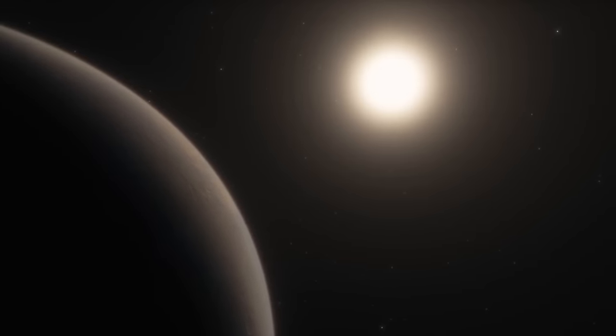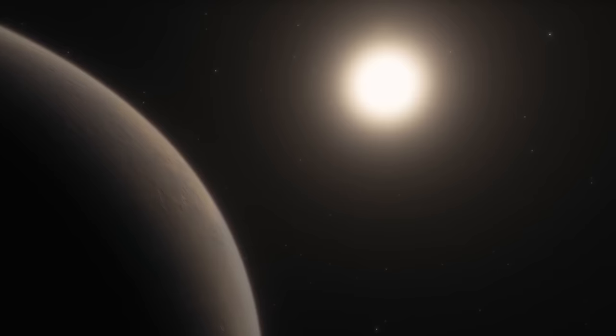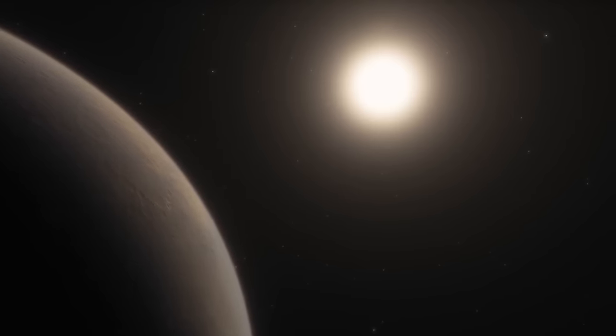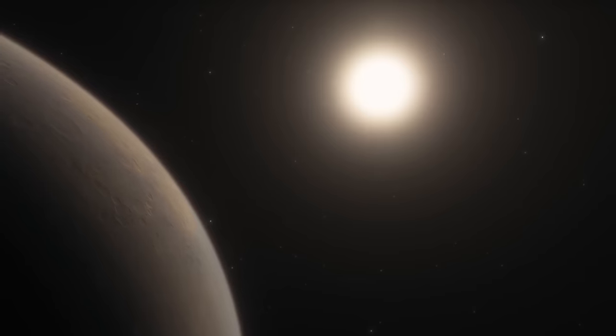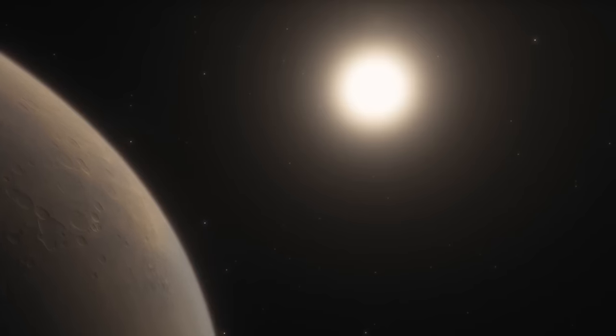It's likely it will happen. The question is when and how long it will take. For all we know, there could be life only a couple of million miles away, or it could be hundreds of billions of miles away. And when you're talking about space, billions of miles is a very small distance.